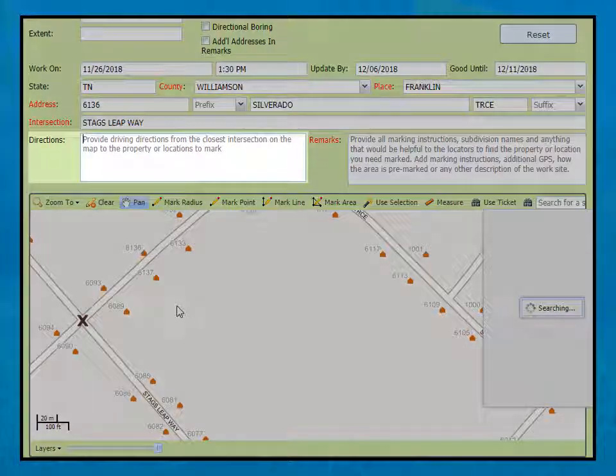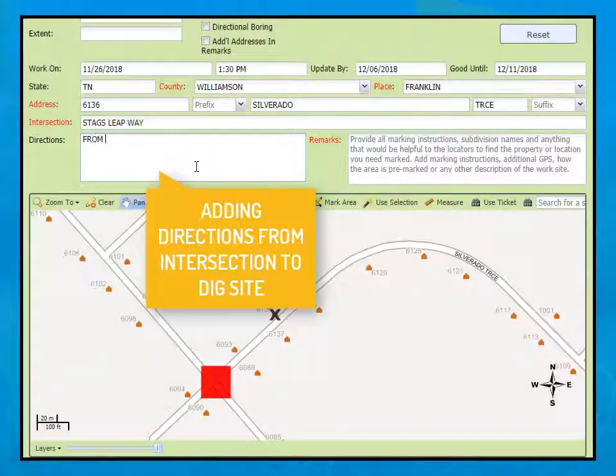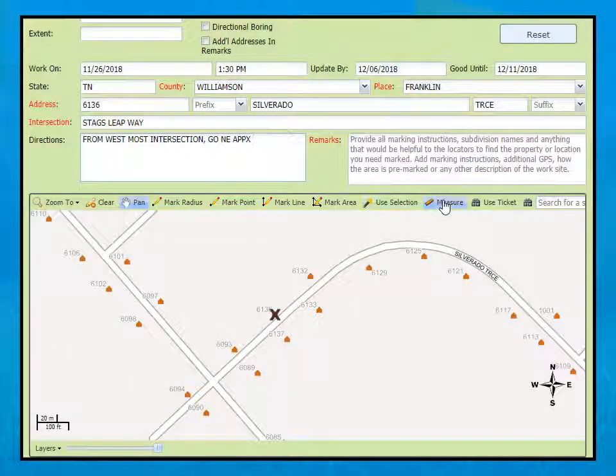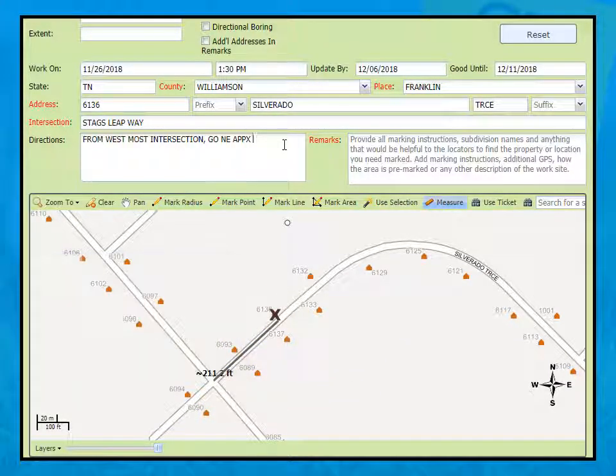Now we need to figure out how to designate the intersection. We want this one over here, looks to be the westernmost of the two, so we'll say from the westmost intersection. And then we'll measure out to finish up the rest of the directions and plug that in.